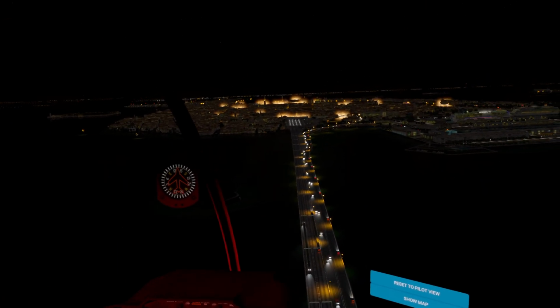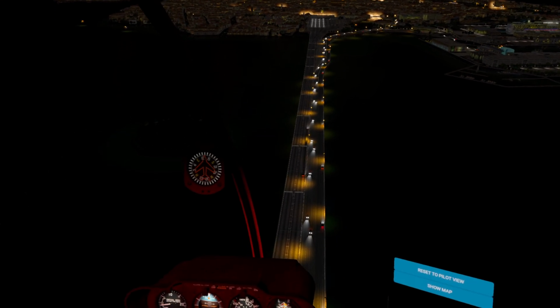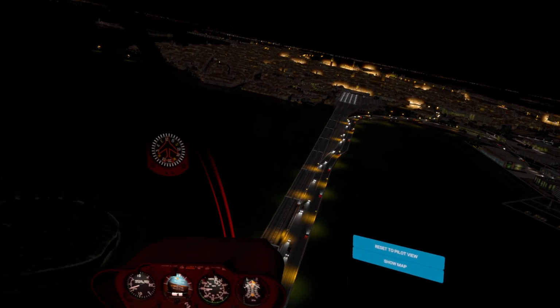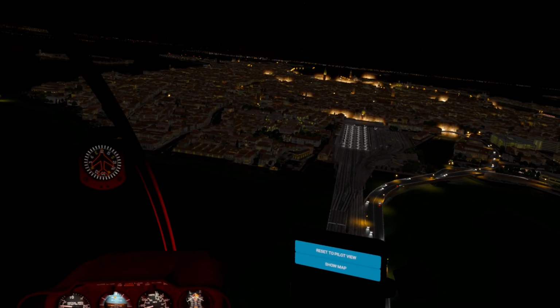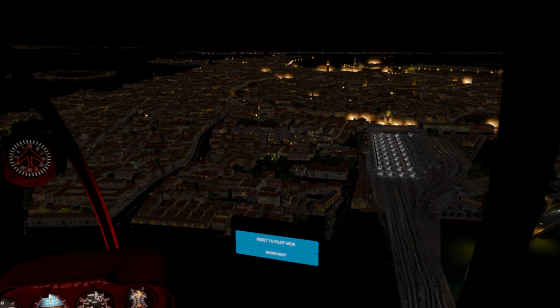It is similar to Microsoft Flight Simulator photogrammetry, because all the buildings have their own photographic touch, so they are like the real ones. They are not made by the autogen. They are handcrafted, and the whole city of Venice is modeled by this add-on. It is very nice. I suggest you get it if you like Venice and the islands close to Venice.